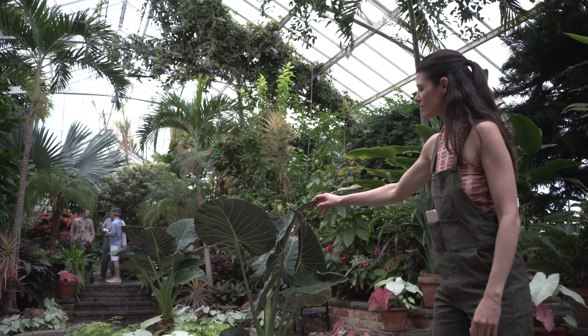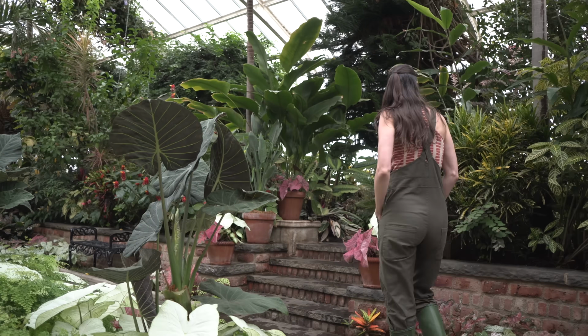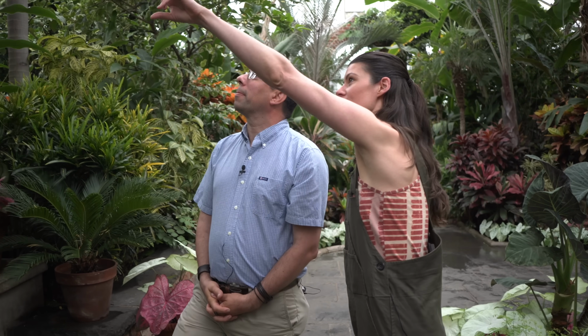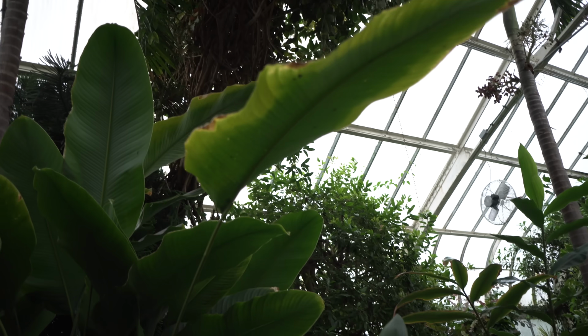So maintenance in here is regular, as you know, with greenhouses. House plants need a lot of care, and we do that regularly. Do you know what this beautiful evergreen tree is? That is a Norfolk Island pine, which is used a lot around the holidays for decorating and stuff. Yep, that's been there a long time.